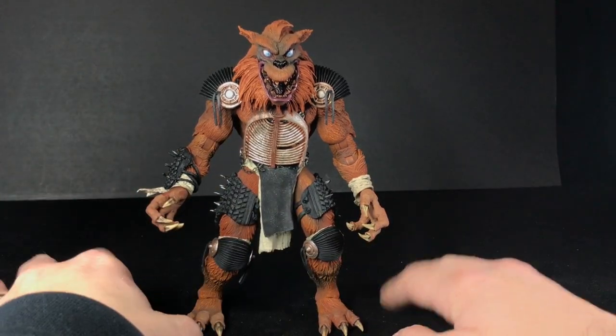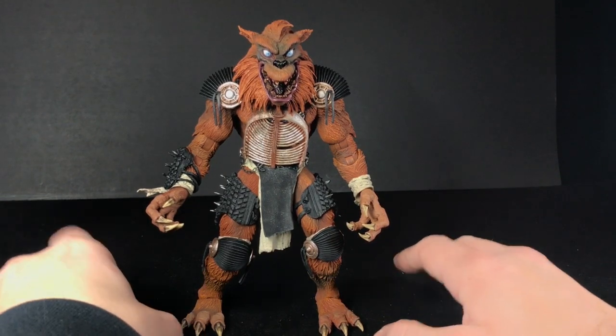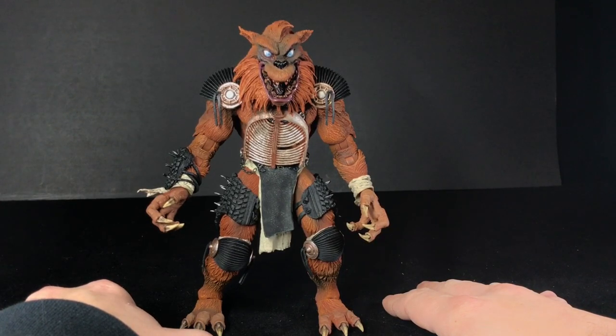What else are you going to do? If this broke, I'd be stuck going on eBay to try to get another one. And I probably would even do that. I would just sit here and stare at my broken Rahzar armor.